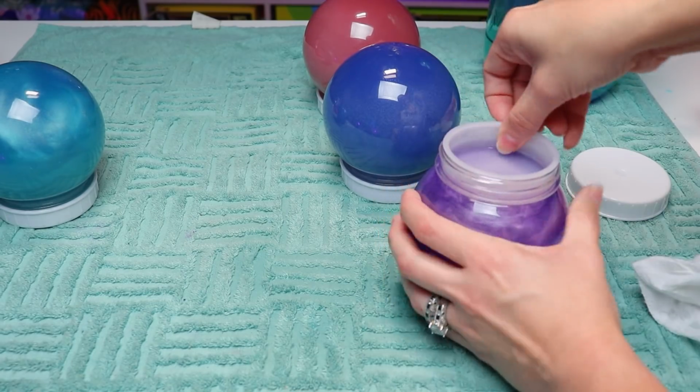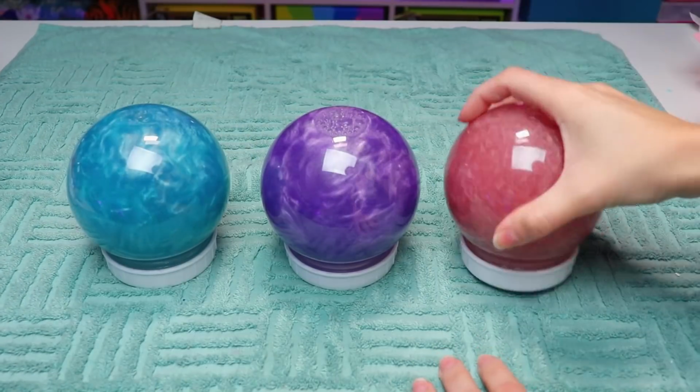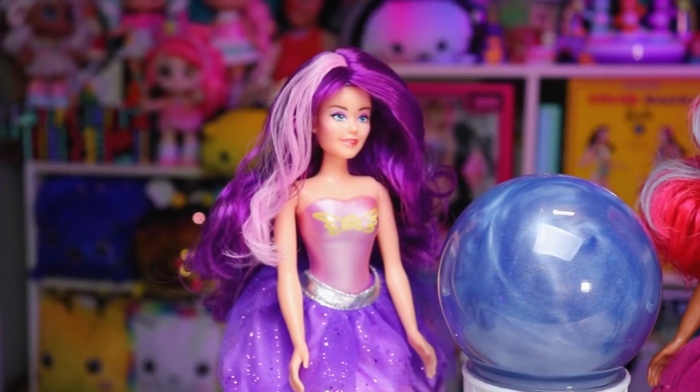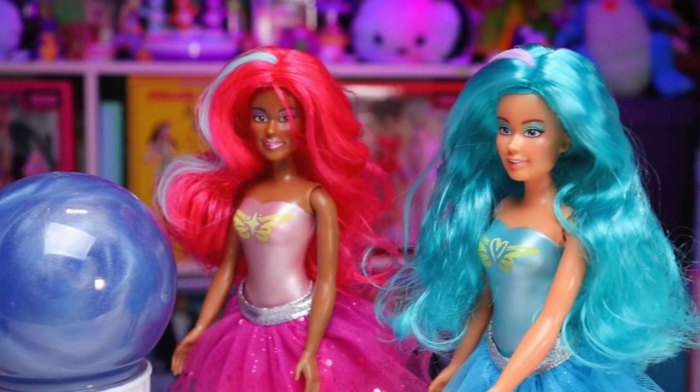And there you have it, some magical fairy potions that you can pick up and shake whenever you want to see a little bit of shimmer. So we've got the purple for Aria, blue for Ella, pink for Yasmin, and now this dark blue for, who knows, a magical fairy no one's ever met.